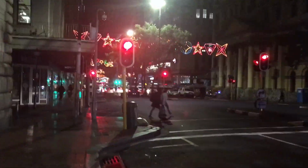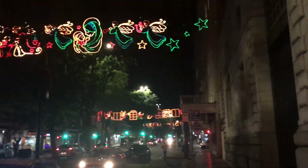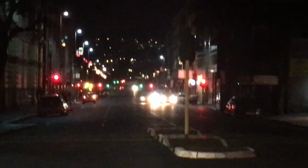Yeah, it's a chilled night, so guys, just have a look and watch. This is all Adderley Street, as you can see all the way from there. See how beautiful it is. This is Adderley Street. Okay, so guys, as you can see, let me try to zoom and see if I can get a nice glimpse. Alright, so that is also another street that is adjacent to Adderley Street, and as you can see, it has also been decorated.